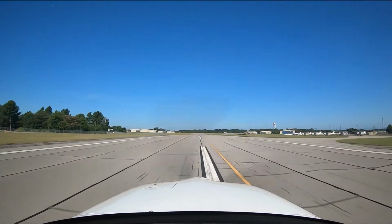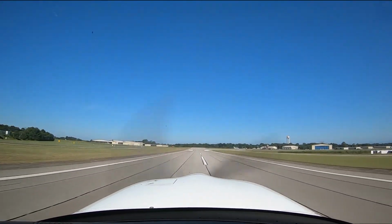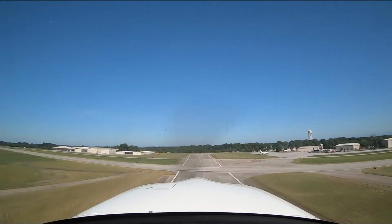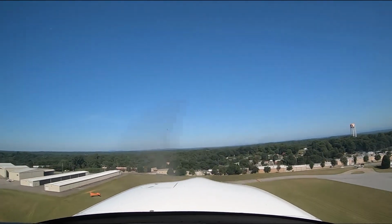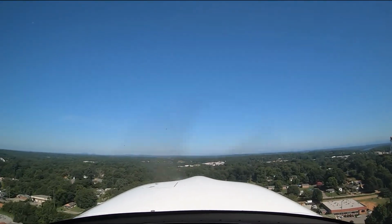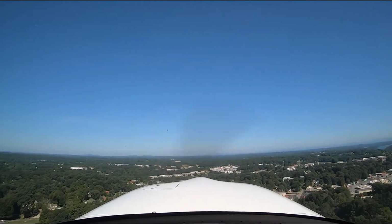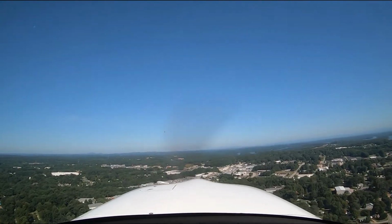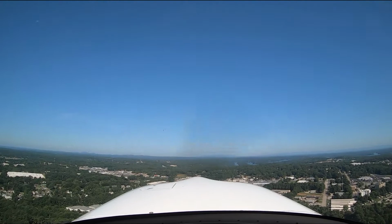60. 65. Gainesville traffic, Skycatcher 5204, uniform, left crosswind, runway 29, Gainesville traffic. Everything's in the green. Gainesville traffic, Bonanza 555 Romeo's turning base, runway 29, Gainesville. All right, we're clear all obstacles. Flaps up. And we'll turn on course.